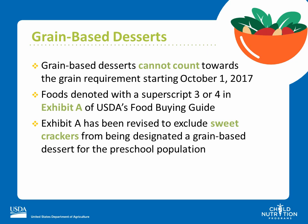Under the updated infant and preschool meal patterns, grain-based desserts cannot count towards the grain requirement at any meal or snack beginning this past October 1st. In the proposed rule, the majority of commenters supported no longer allowing grain-based desserts to be part of a reimbursable meal for preschool and child care-age children.